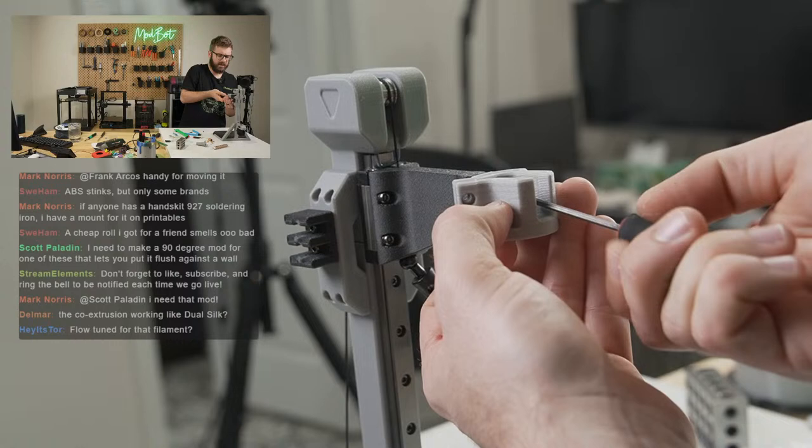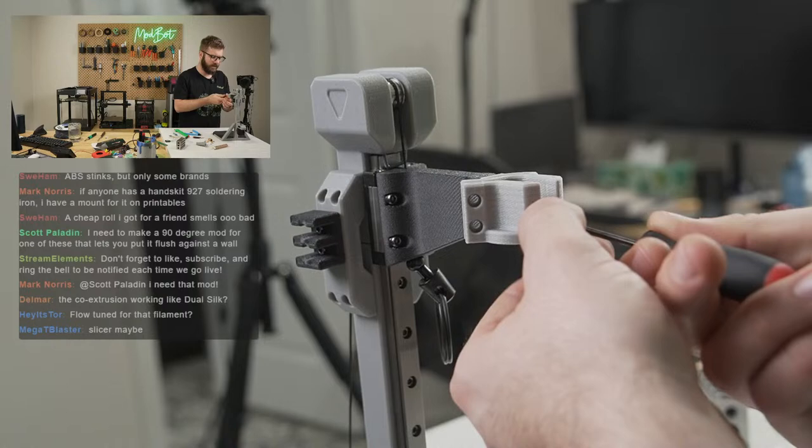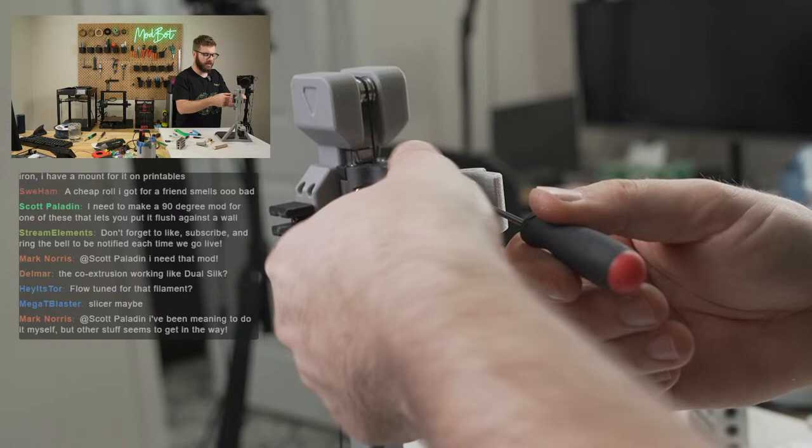Yeah, flow tuned for that filament. Yes. I had printed quite a few things in this exact same filament, and it was fine. It's bizarre. It really threw me once I switched it over. I think it was to the V Minion. This is what this one was off of, and I was like, dude, the V Minion's printed this material beautifully. What gives? So it has to be something with the slicer in this model. This particular one, I don't know.